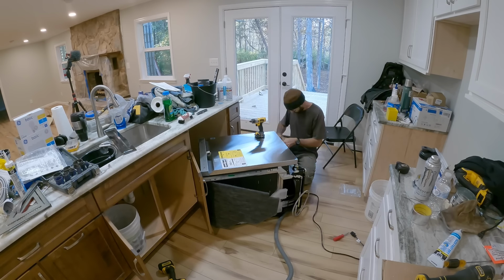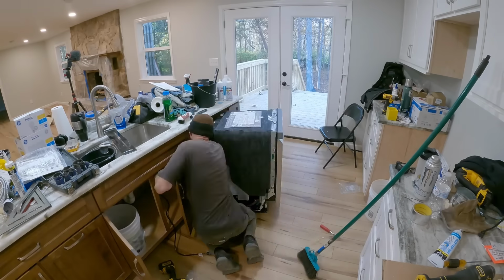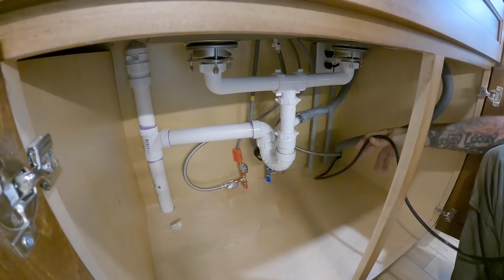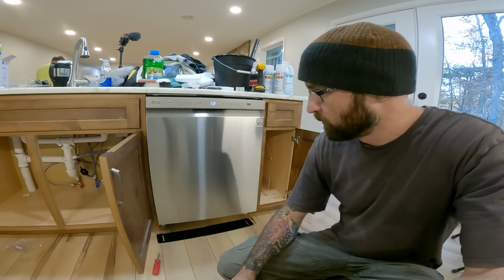I'm going to take a break from doing trim for a little bit to let my legs and knees get a little bit of a break. I'm going to go ahead and put in some of the appliances that came today. Start with the dishwasher. I got it hooked up and turned on. Just do a quick cycle just to make sure it doesn't explode. So far it seems to be doing dishwashery things, so that's good.